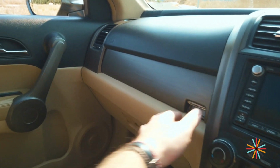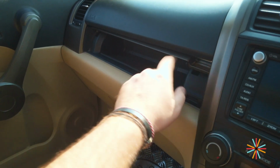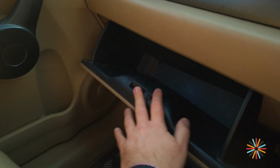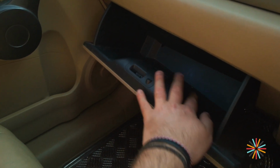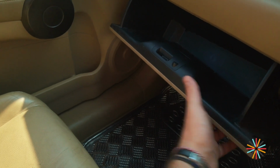For the rest, you have here a small glove box compartment, you know, to put your pants or whatever you have there. And there is another glove box compartment, of kind of normal size, A4 size. You can use it, it's nice.